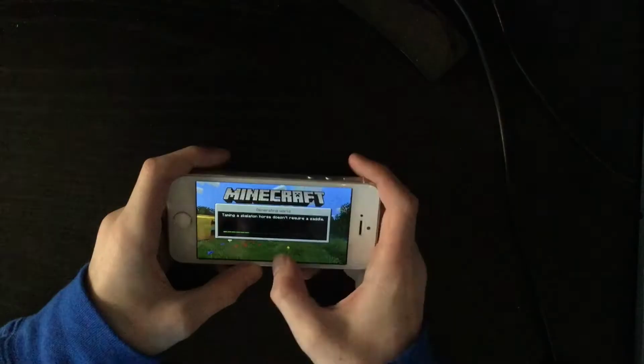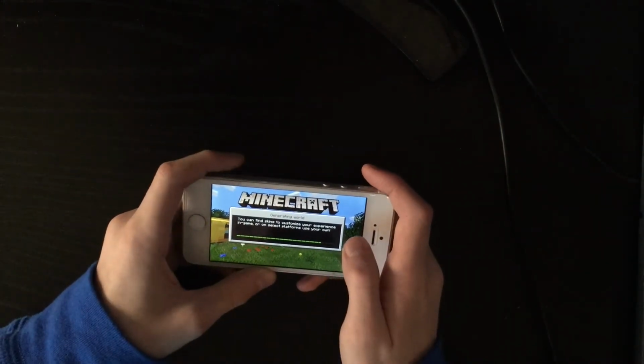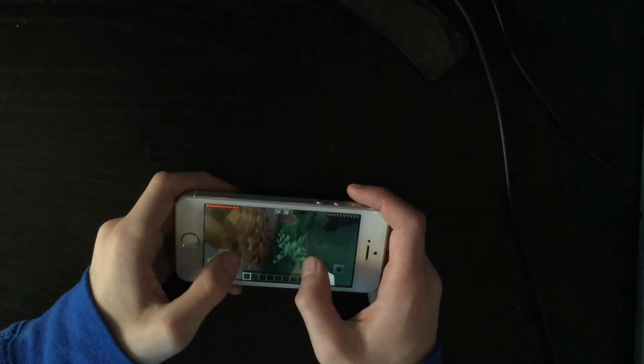So, let's see here. We can turn the brightness up a little bit. It'll catch better on camera. There we go. It's still loading. It's taking a while to load, honestly. Okay, here we go. We got it loaded, and that runs amazingly well. I don't know if it would be 60 FPS, but I'd say above 30 FPS. Well, it's such a small screen, you can't even really tell anyway. You can totally play this, especially if you just enlarge the buttons a little bit. This is very, very playable.